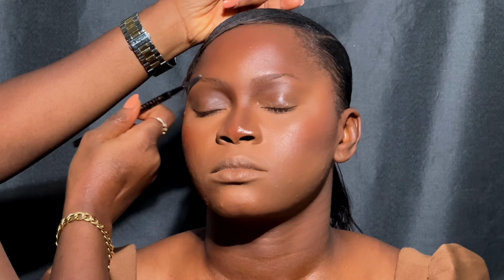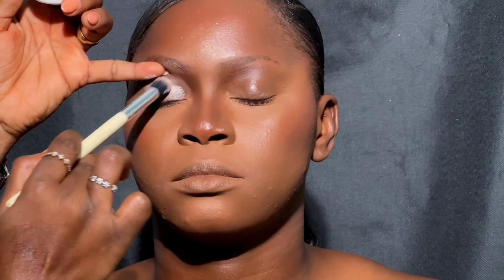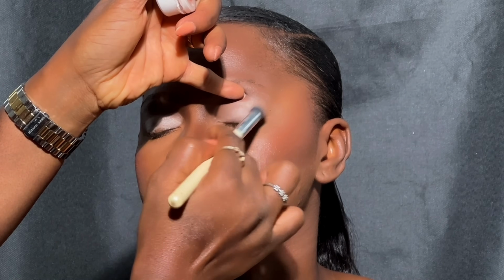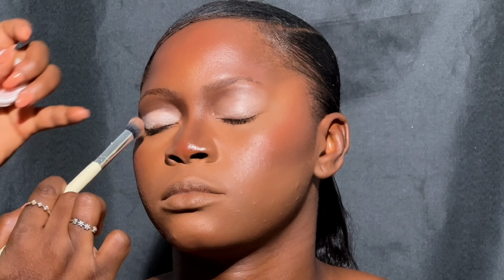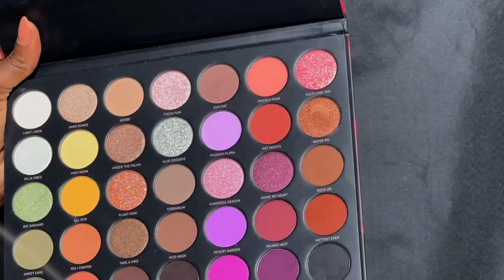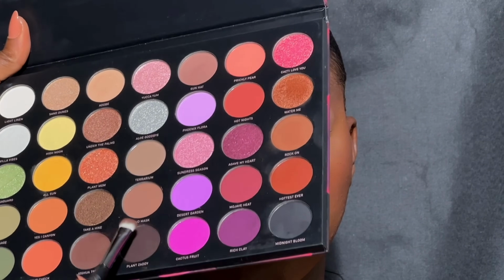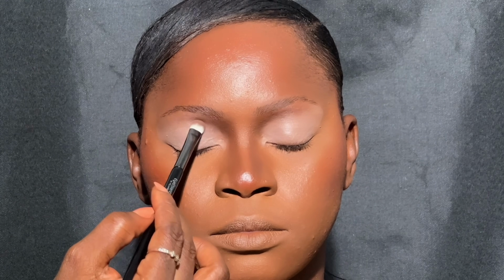And while I'm waiting for that to dry, I will be going in with my eyeshadow base, which is the Benign Clown. Then I apply that on the eyelid, blend that with my brush properly. Before moving on to eyeshadow application, applying an eyeshadow base primer is very important. The eyeshadow palette is from the Morphe collection. The brush I'll be using to apply this eyeshadow is from a Nigerian brand called Glam Cosmetics.